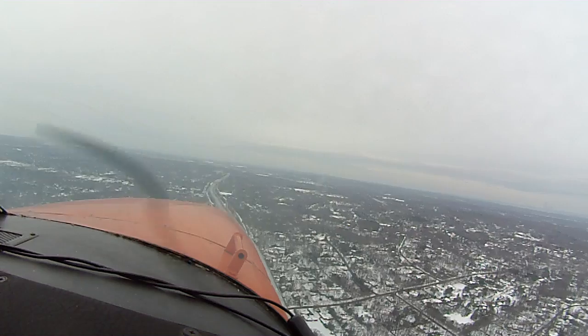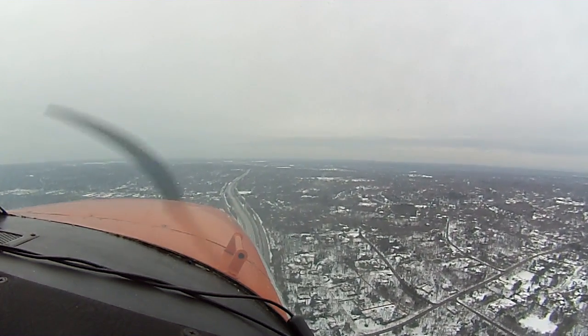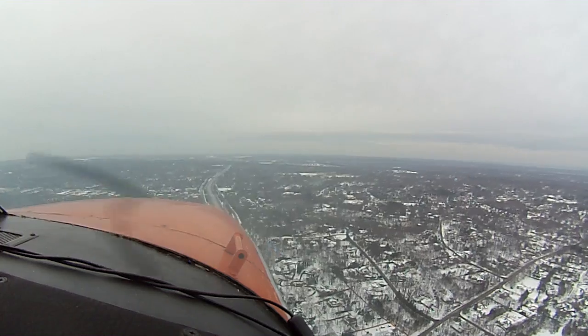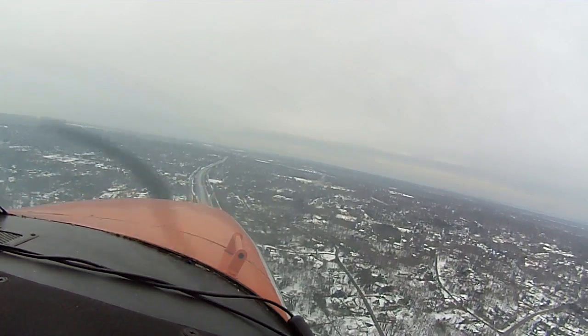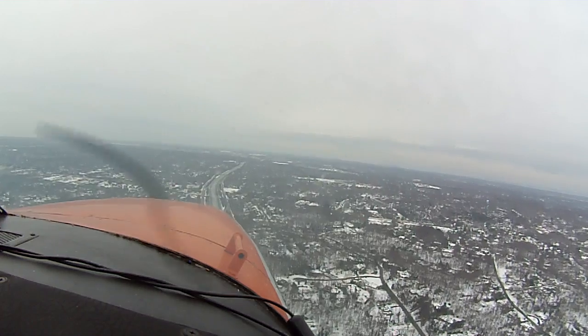So we're going to report the straight in for 19. If you follow that LIE, you're going to see the mole. The mole is your straight in for 19. Yeah, I like these extended center lines. So that's beautiful. I love it.